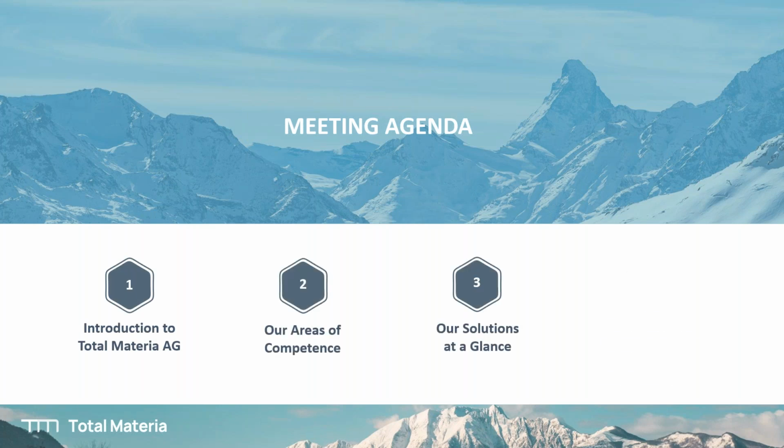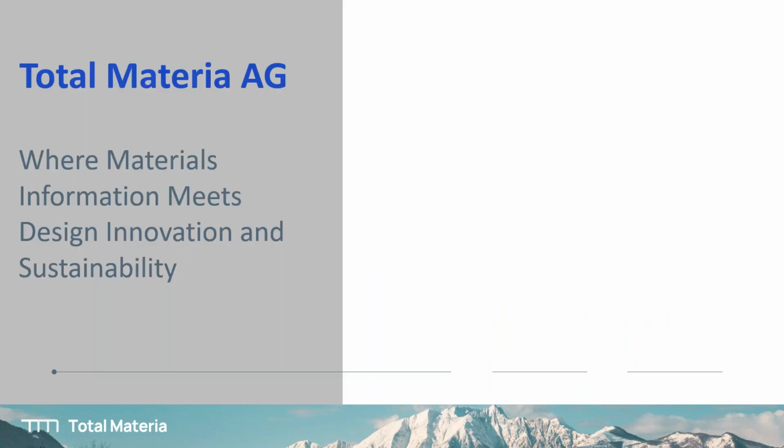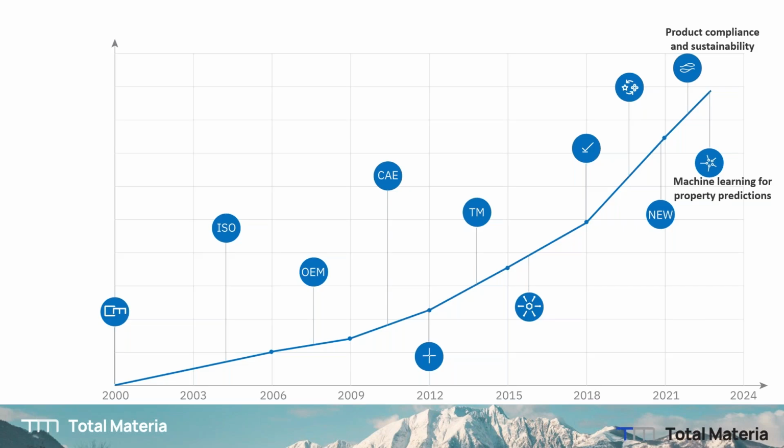I will introduce Total Materia and show you what we are doing, what's new, and then of course what's coming up. So as I said, where material information meets design, innovation, and sustainability. Total Materia is an all-in-one solution, and design, innovation, and sustainability is very important, but the core of our headquarters is people. We are connecting different engineering departments to talk to each other, to talk the same language with each other. We're using high tech and data as the core of what we do.